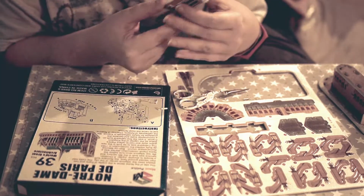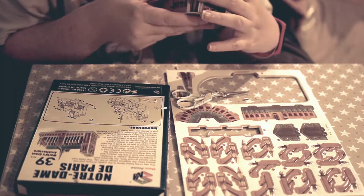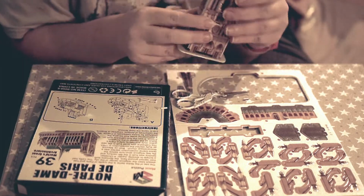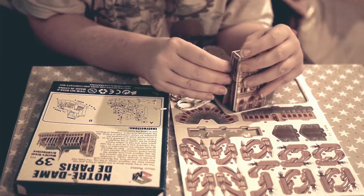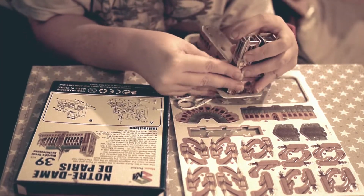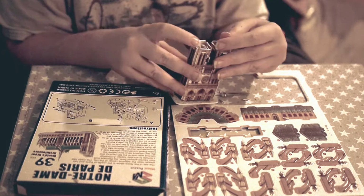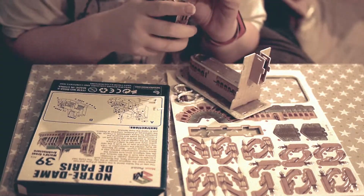goes there. And then do a bit of magical jiggery pokery, and hopefully everything all fits. So it goes in there like that, like that. Ah, no, I got them the wrong way around. My assumption was wrong.